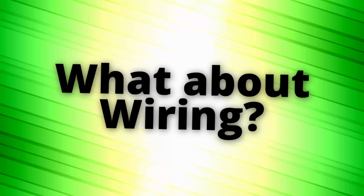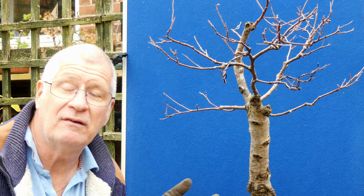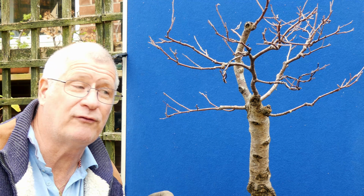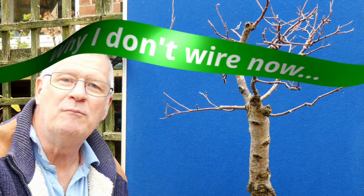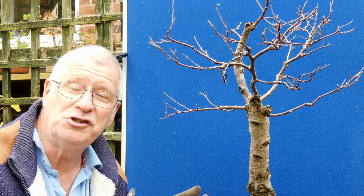Could I wire my birch now? And the answer is yes. Have I done that before? Yes. Has it caused major issues? No. So yep, crack on, and if you want to wire, that's fine. For me, in the bonsai retreat in Grantham, I'm nervous. It's like I am with my Japanese larch. It's not that you can't do it, I choose not to.